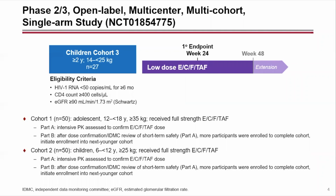This is a single-arm, open-label study with an age-staggered design. The primary endpoints of this study are to determine the plasma PK of elvitegravir and TAF and evaluate the safety and tolerability of E/C/F/TAF through 24 weeks of treatment. The primary results from cohort 3 are the focus of the present analysis. Key inclusion criteria for cohort 3 included a viral load of less than 50 copies for at least 6 months, CD4 count of at least 400 cells per ml, and eGFR of at least 90.